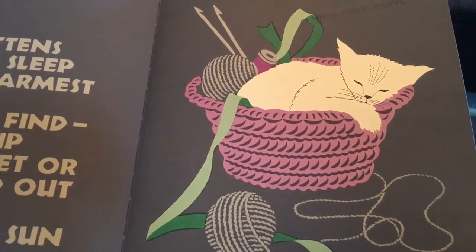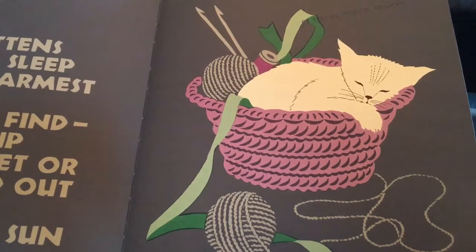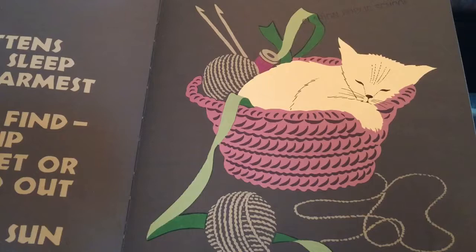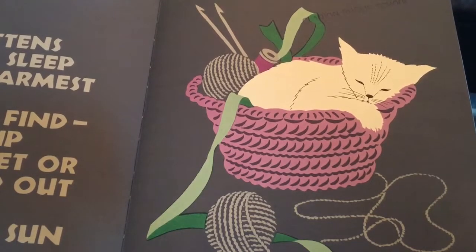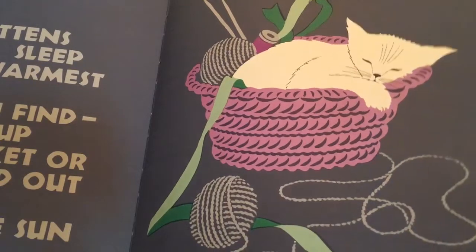Well, this kitten has it made because not only do kittens like to sleep in cozy baskets, but when they wake up, they like to play with balls of yarn too, don't they? Well, that's a pretty lucky kitty.